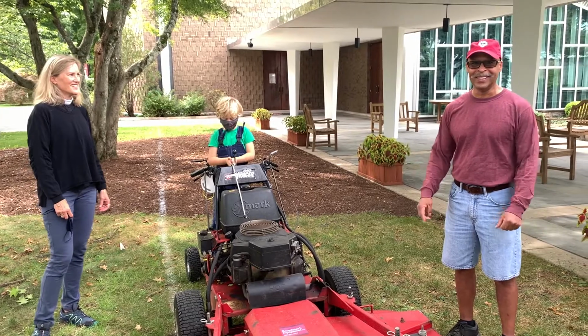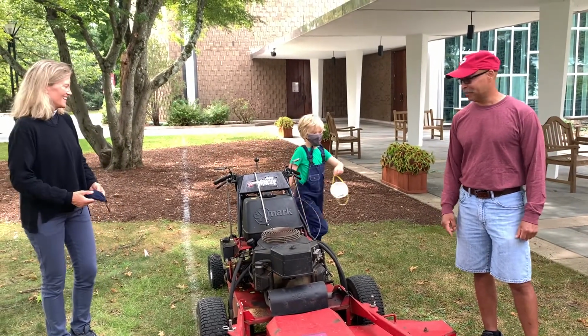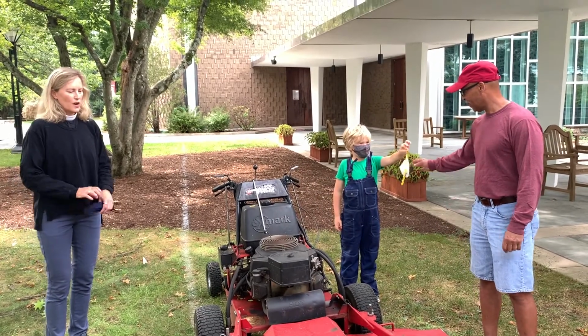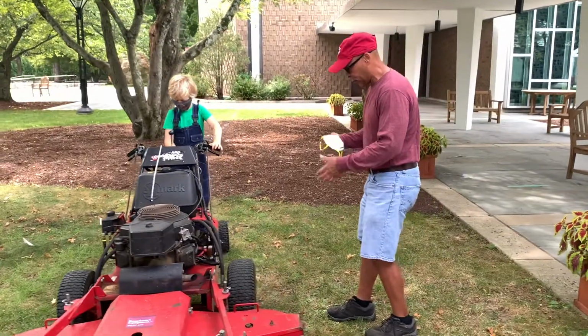Let's get this baby started. Call it Pac-Man, because it eats everything. The X-Mark Pac-Man mower. Well, let's start it up. Can we hear it rumble? Maybe your assistant sexton can help.